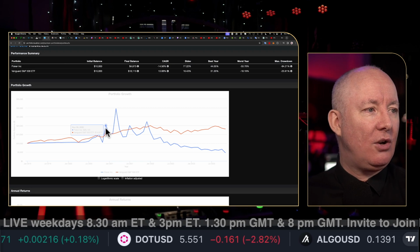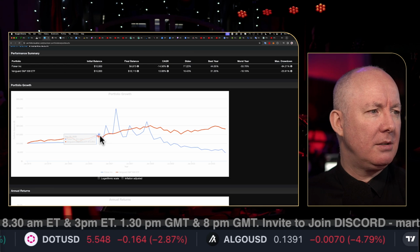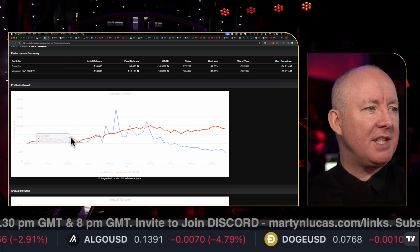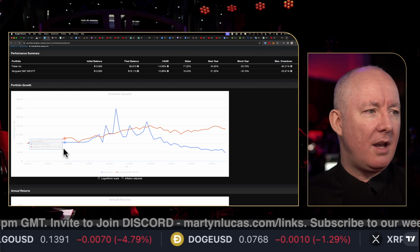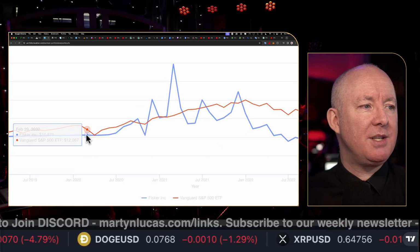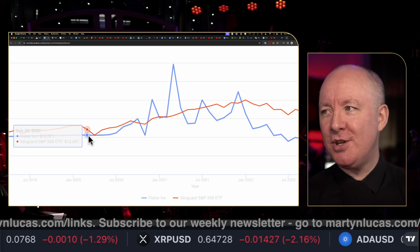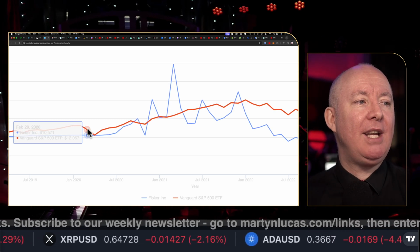Let's look at March 2020. Right. Now then, this is interesting. March 2020, this is really biased actually, because when COVID hit, when a lot of companies were collapsing, Fisker wasn't doing anything, whereas the S&P dropped.